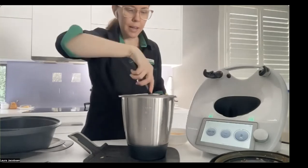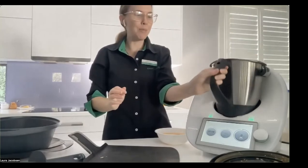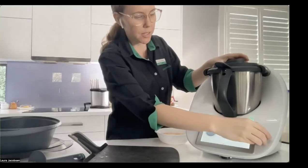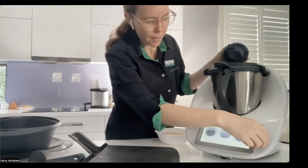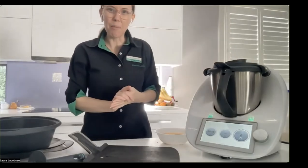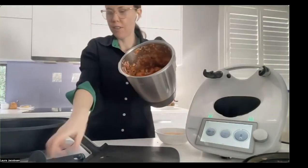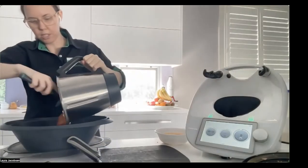That's the beauty of it. It's better when you're chopping something in the Thermomix to stop it earlier and have a look, because you can always put it back on and do it longer. But if you go too far, you can't go backwards. So I'm going to turn it on for another few seconds. Okay, another 2 more seconds. Then I'm going to set all those veggies aside in the bottom of the Varoma dish.